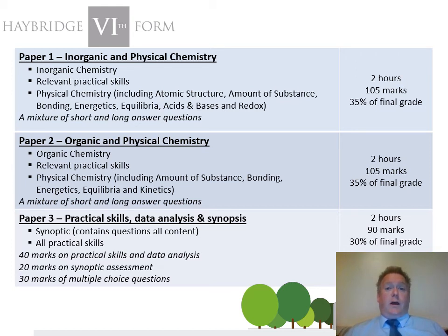The first paper, Inorganic and Physical Chemistry, contains questions on the inorganic chemistry and some of the physical chemistry content. It is a mixture of short and long answer questions, similar in style to GCSE exam papers, and contributes 35% of the final A-level grade. The second paper, Organic and Physical Chemistry, contains questions on the organic chemistry and some of the physical chemistry content. There is some physical chemistry content that appears on paper 1 and paper 2. It is also a mixture of short and long answer questions, similar to paper 1, and also contributes 35% of the final A-level grade.